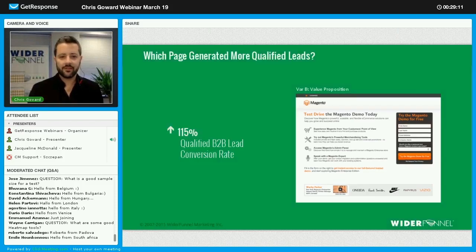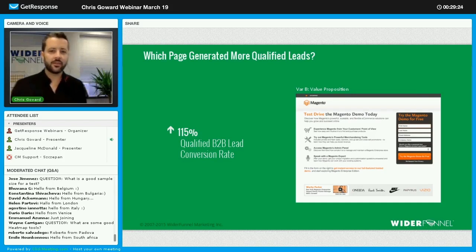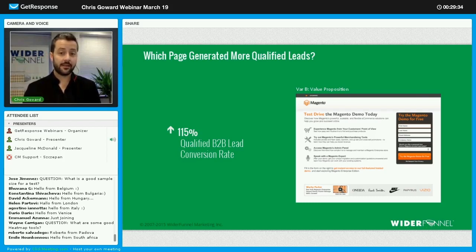So we tested this and found out that variation B actually won, removing the case study completely and consolidating a value proposition feature list, a bullet list of pods for Magento Enterprise. It actually dramatically lifted their qualified lead generation, a 115% lift over the control. Now, it also had all of the improvements that we had made in variation A, but continued the improvement dramatically over that case study.